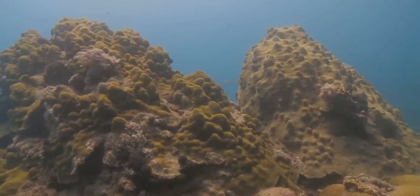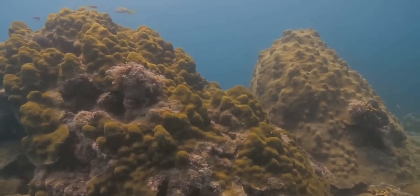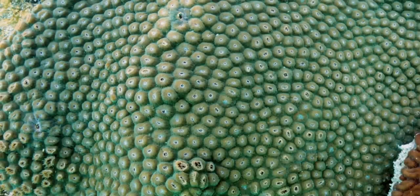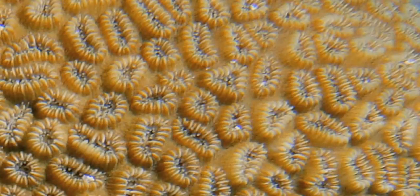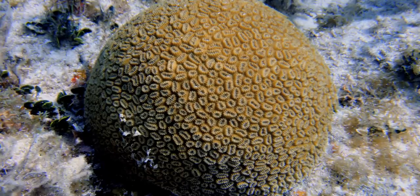Coral reef ecosystems exist in a constant dance of construction and erosion. Reefs form when stony corals secrete skeletons of calcium carbonate, commonly known as limestone. As the corals build limestone to form reef substrate, many organisms simultaneously eat away at the limestone.